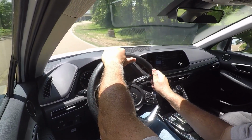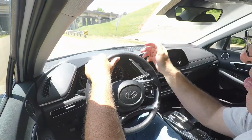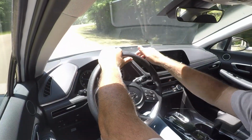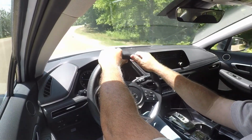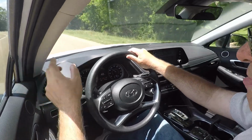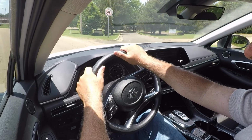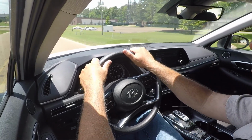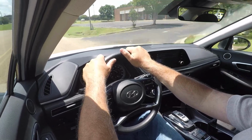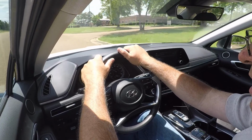Another thing that's nice about the cockpit experience in the Hyundai Sonata is your visibility. You've got great visibility out the front, great visibility over the hood, the sides, visibility over the mirrors for turning is also very good, as is the visibility through the rear windows if you need to check your blind spot on the passenger side.